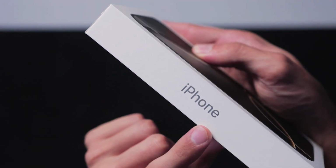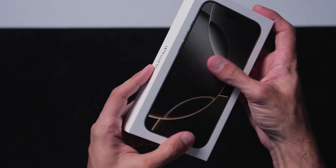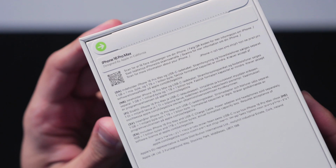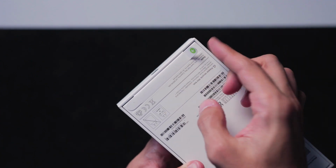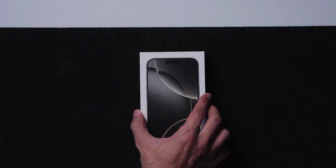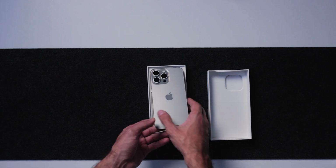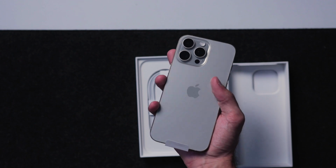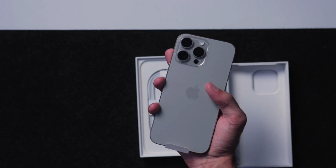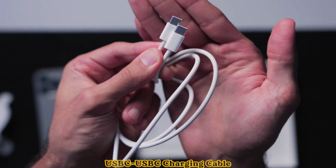You know how Apple loves a good tease? The sleek lettering, the shiny Apple logo, it's like they're saying go ahead, open it, you know you want to. Alright, here it goes, we're pulling the strip. And there it is, the natural titanium iPhone 16 Pro Max. Now titanium is supposed to be more durable and lighter. We have the USB-C to USB-C charging cable.